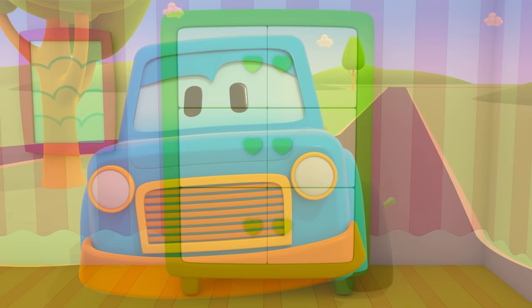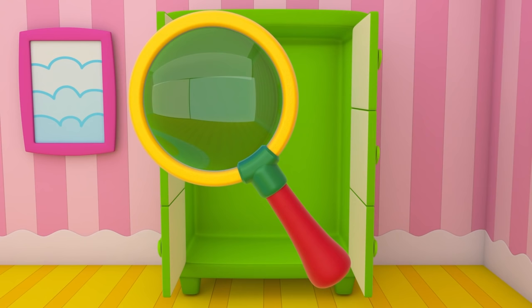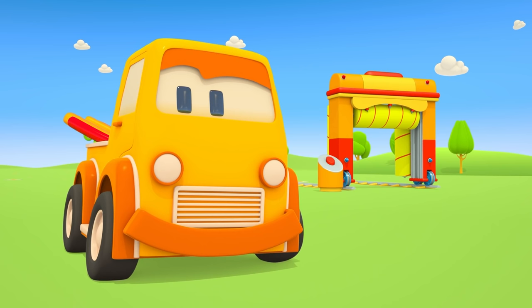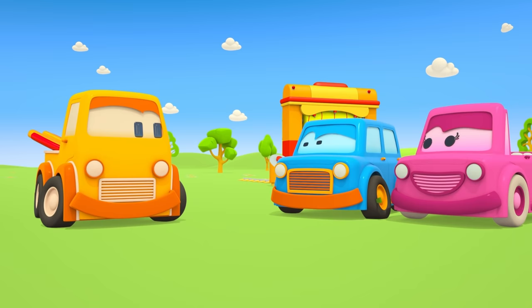What is Mimi looking for in her cupboard? It's a magnifier. The tools are ready. We can treat Max. But first, we need to clean his wheel.